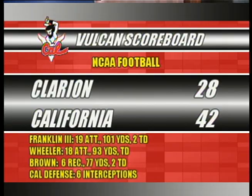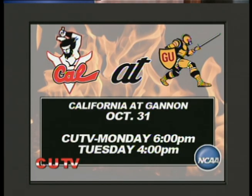Now California travels to Erie this Saturday to face off against the Gannon Golden Knights. This is the first meeting between the two schools since 2013, and both teams are in the thick of the NCAA playoffs, with the loser of this game seemingly eliminated from any playoff hopes.